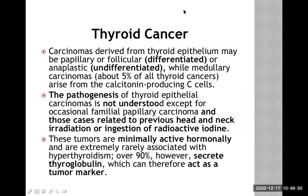Now, let's move on. Let's talk something more about thyroid cancers. Carcinomas are derived from thyroid epithelial cells. They may be papillary or follicular, and they may be differentiated or undifferentiated. Now, can you tell me what is a differentiated tumor and what is an undifferentiated tumor? Anybody? Yes?